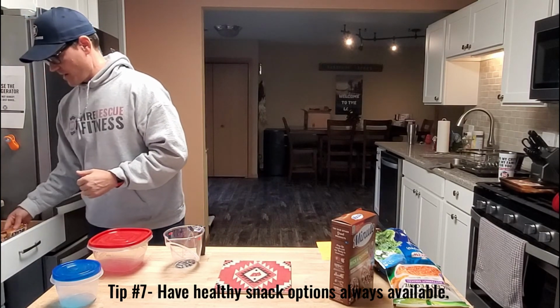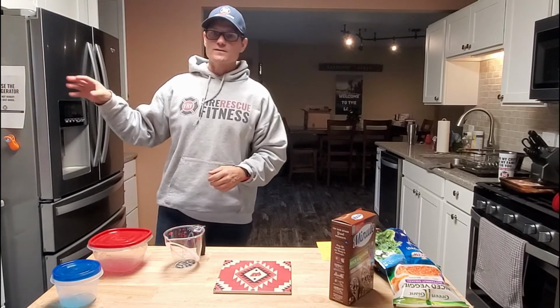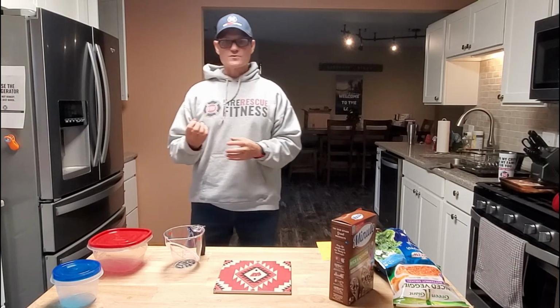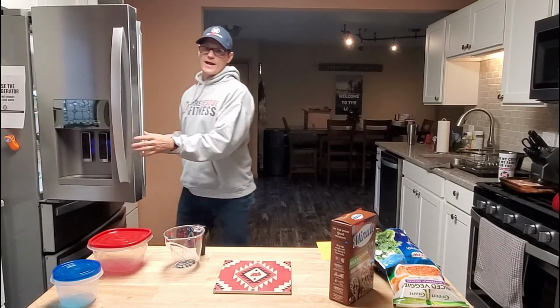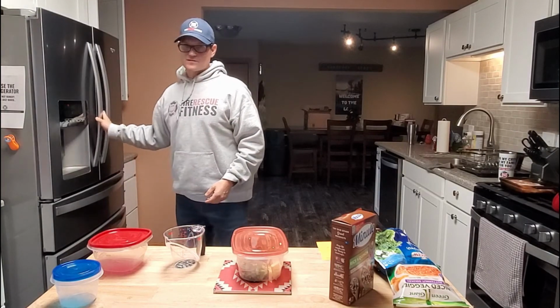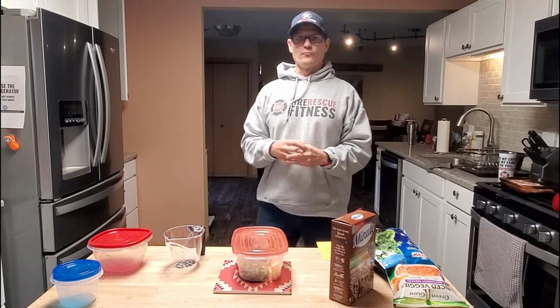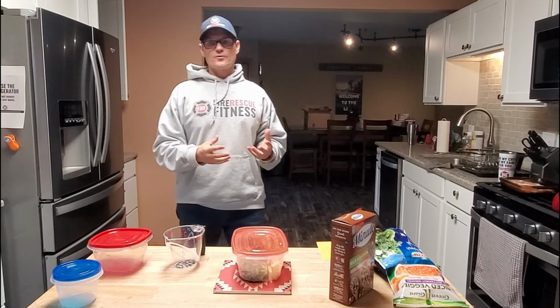I have some Kind bars. These are some Built bars. I also have nuts, stacks of almonds that are readily available. You saw my vegetable collection that I have. So I always try to have things like that: string cheese, some apples, anything that, if I'm really, really hungry, I reach for instead of tempting myself with some other foods.